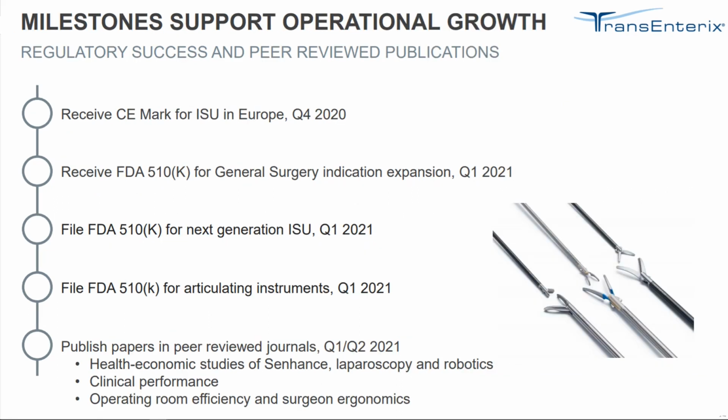And these are some of the milestones which they have achieved until now. They received a CE mark for ICU in Europe in Q4 2020, received FDA 510(k) for general surgery indication expansion in Q1 2021 this year, filed FDA 510(k) for next generation ICU in Q1 2021 as well, filed FDA 510(k) for articulating instruments in Q1 2021.